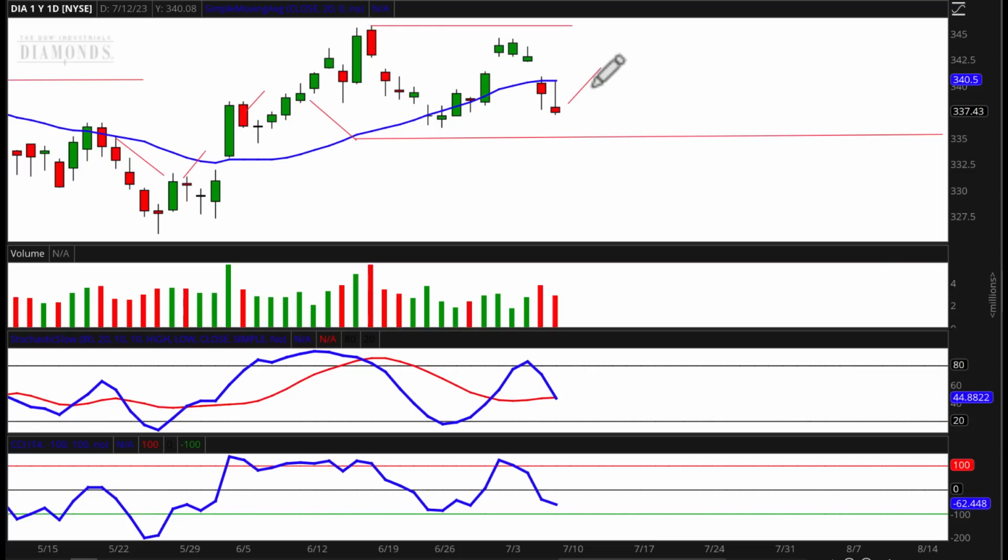Stay tuned when I talk more about the VIX and the reasons why I think that could happen. But for the short term, I think we'll see a little rally, fill the gap, and then come right back down to hit my target. So in other words, we are stuck right in the middle of a trading range right here.